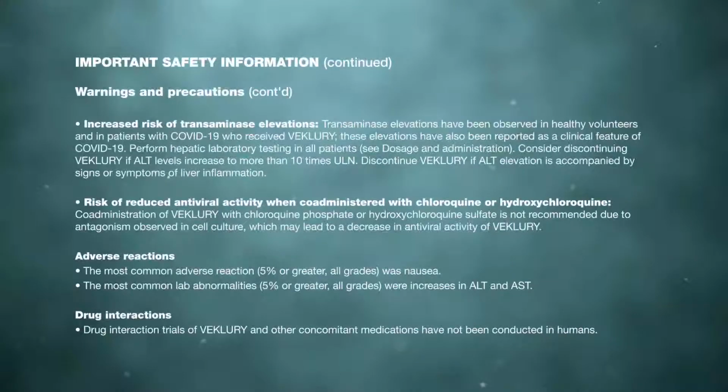There is additional important safety information about Veklury. Additional warnings and precautions include increased risk of transaminase elevations. Transaminase elevations have been observed in healthy volunteers and in patients with COVID-19 who received Veklury. These elevations have also been reported as a clinical feature of COVID-19. Perform hepatic laboratory testing in all patients. See dosage and administration. Consider discontinuing Veklury if ALT levels increase to more than 10 times the upper limit of normal. Discontinue Veklury if ALT elevation is accompanied by signs or symptoms of liver inflammation.